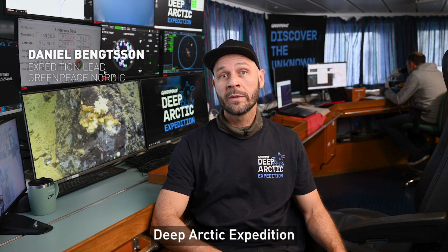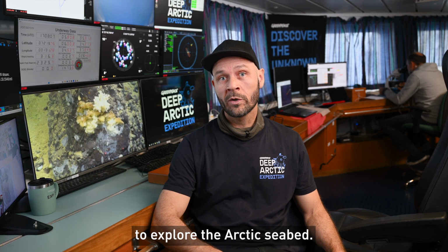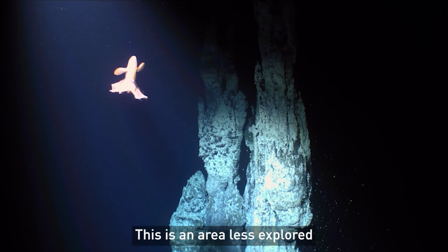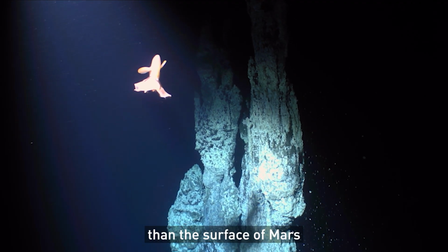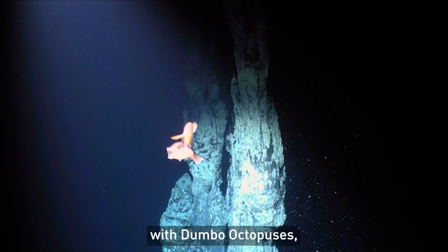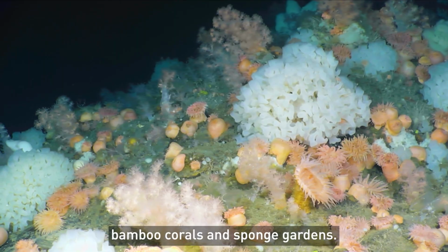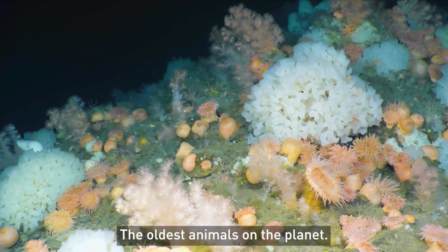We have now been at sea with the Deep Arctic Expedition for almost a month, together with a group of scientists to explore the Arctic seabed. This is an area less explored than the surface of Mars, and home to some extraordinary ecosystems with Dumbo octopuses, sea spiders, Arctic skates, bamboo corals and sponge gardens, the oldest animals on the planet.